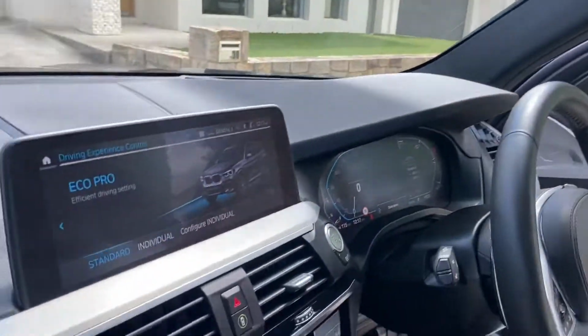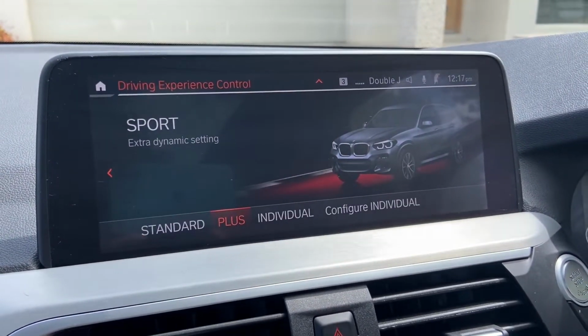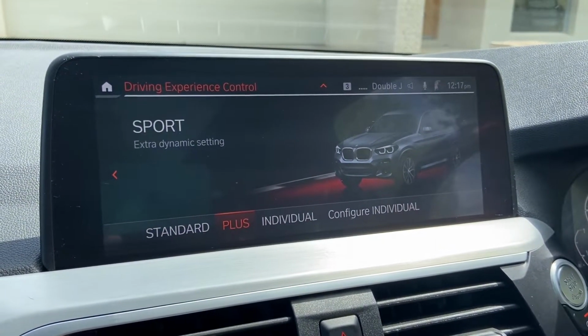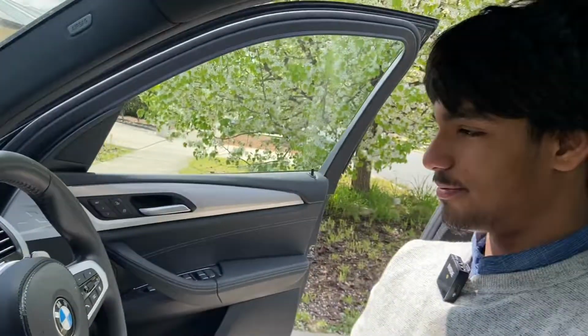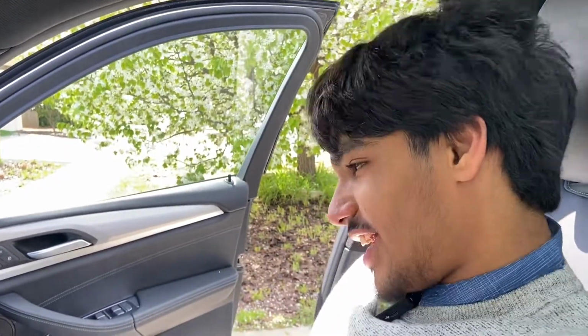So, the driving modes: Eco Pro mode, efficient driving setting; comfort mode, balanced setting; sport mode, regular dynamic setting; and then extra powerful Sport Plus mode. We like driving around in this mode. Time to hear the engine. That engine sounds absolutely amazing. Feels very lovely, this car.